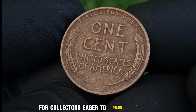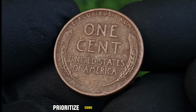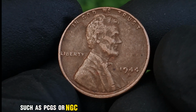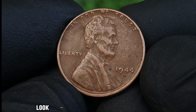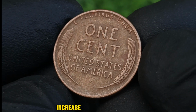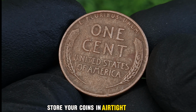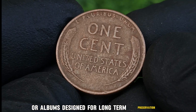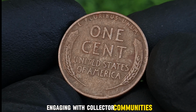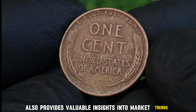For collectors eager to pursue the 1944 Wheat Penny, there are several tips worth considering. Prioritize coins in higher grades, ideally certified by trusted services such as PCGS or NGC, to ensure authenticity and quality. Look closely for varieties like doubled dies or repunched mint marks, as these can dramatically increase a coin's desirability. Protecting your investment is equally important. Store your coins in airtight holders or albums designed for long-term preservation, and avoid handling them directly to maintain their luster. Engaging with collector communities, whether through clubs, forums, or conventions, also provides valuable insights into market trends and acquisition strategies.